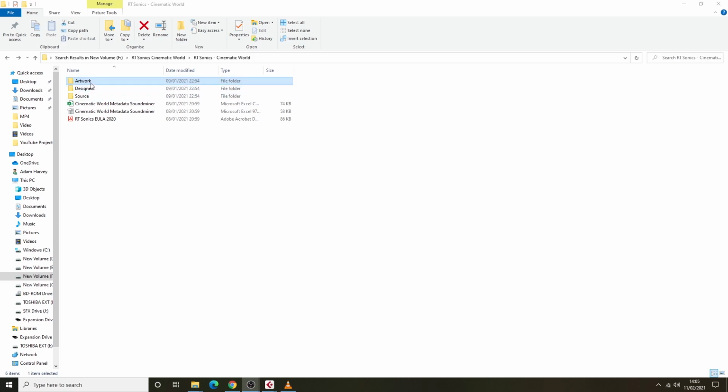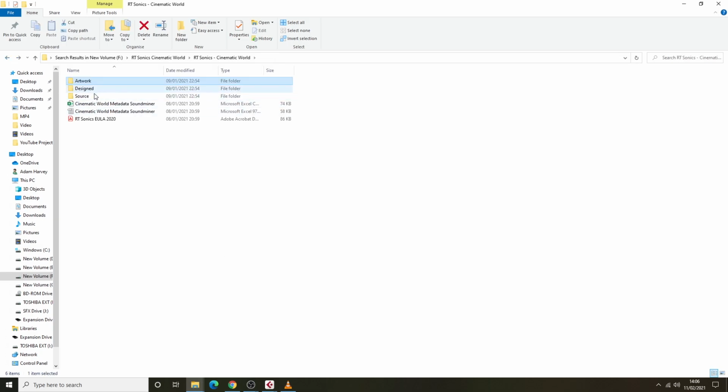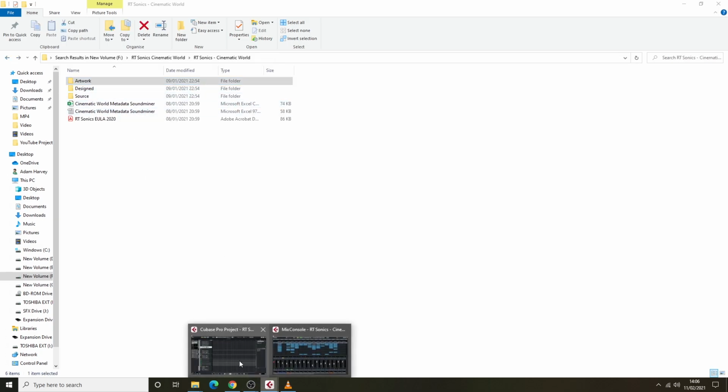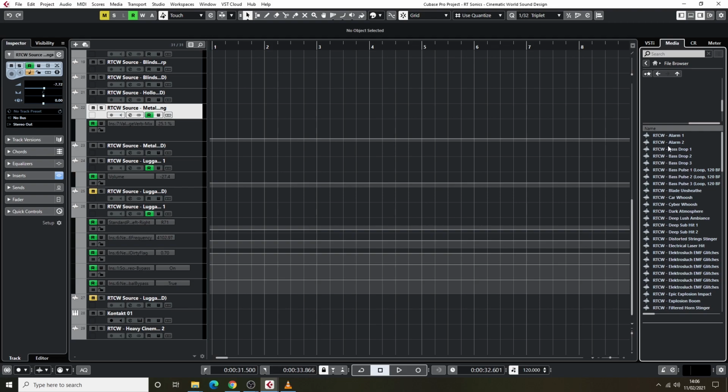And the 3 folders are the artwork, which is, as you might expect, the artwork for RT Sonics and for the Cinematic World cover as well, I guess. And you also get designed and source sound effects. So if I just pop us into Cubase, here we have the same thing again. So there's the artwork. The designed sound effects are exactly what you would expect.